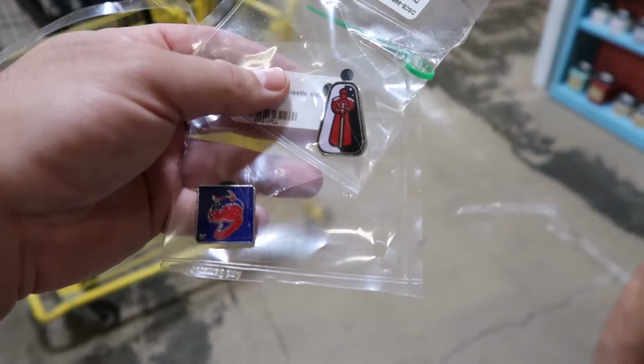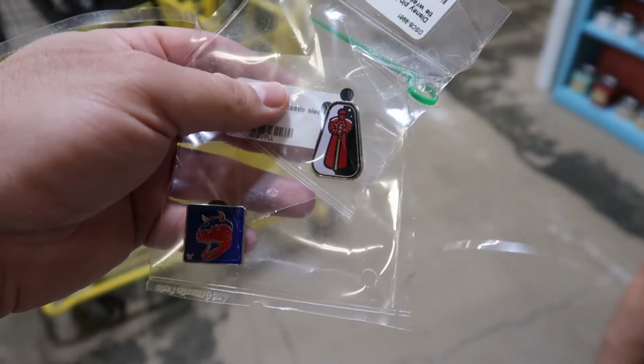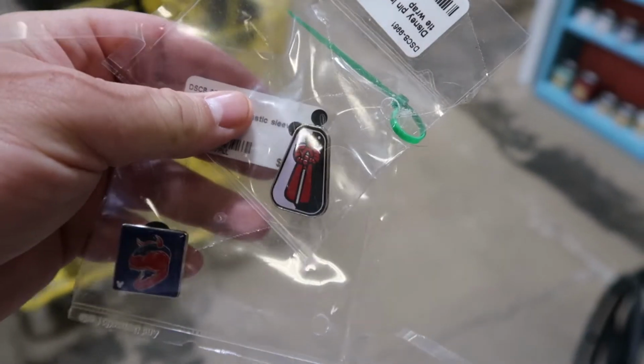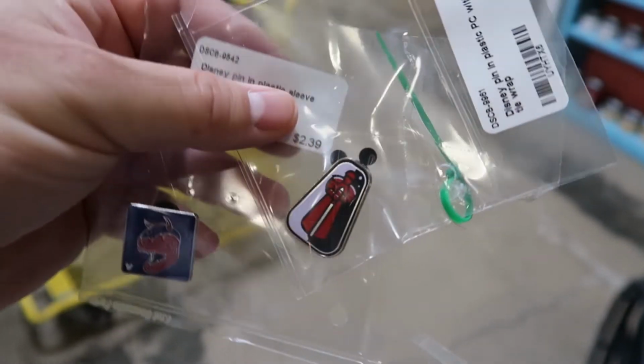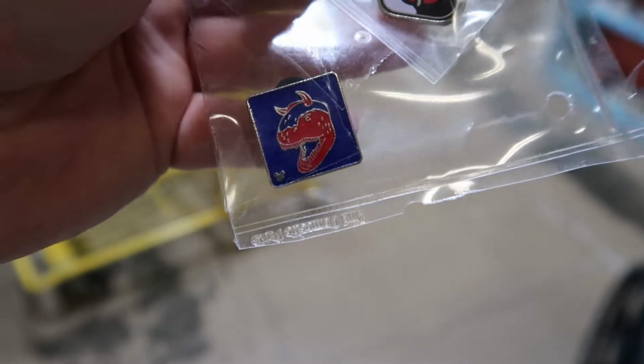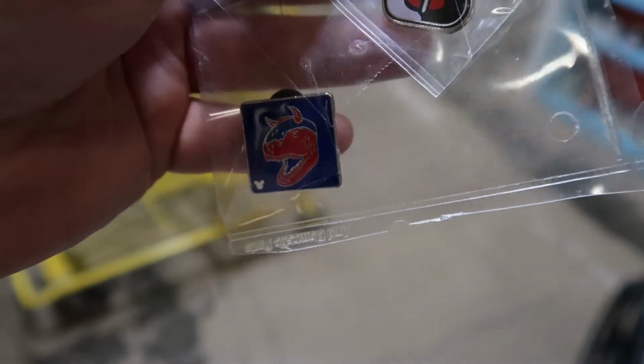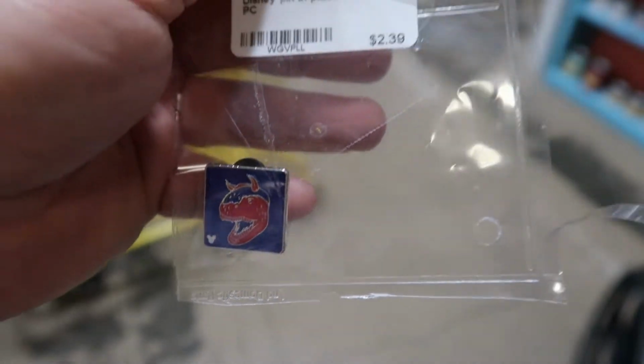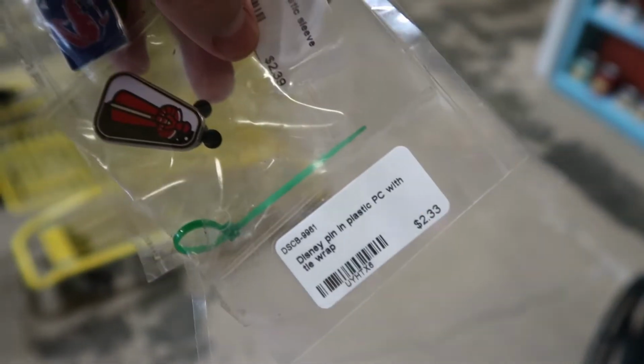A little blurry, it might be. But this is a Star Wars one. I thought it was interesting. And this dinosaur one, I saw this one once someplace and I thought about getting it at the time and I didn't, so I'm happy I got it. That one's $239 and this one's $233.